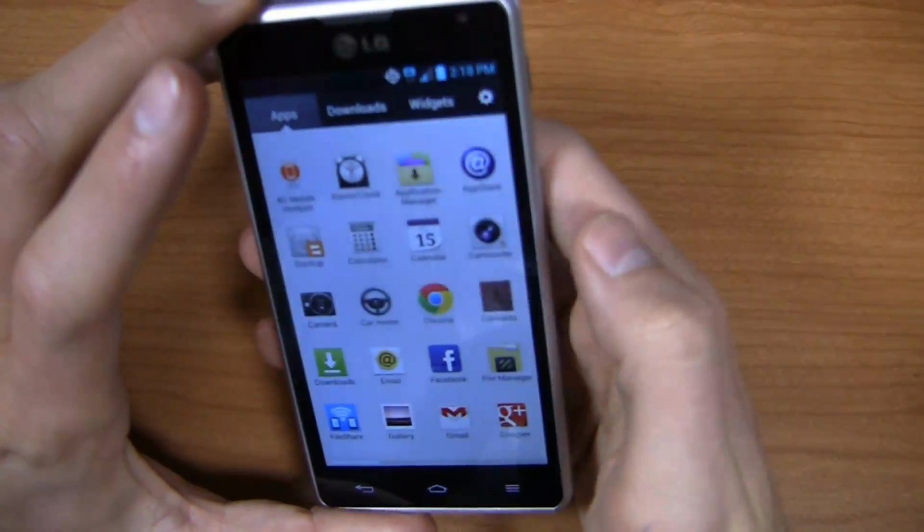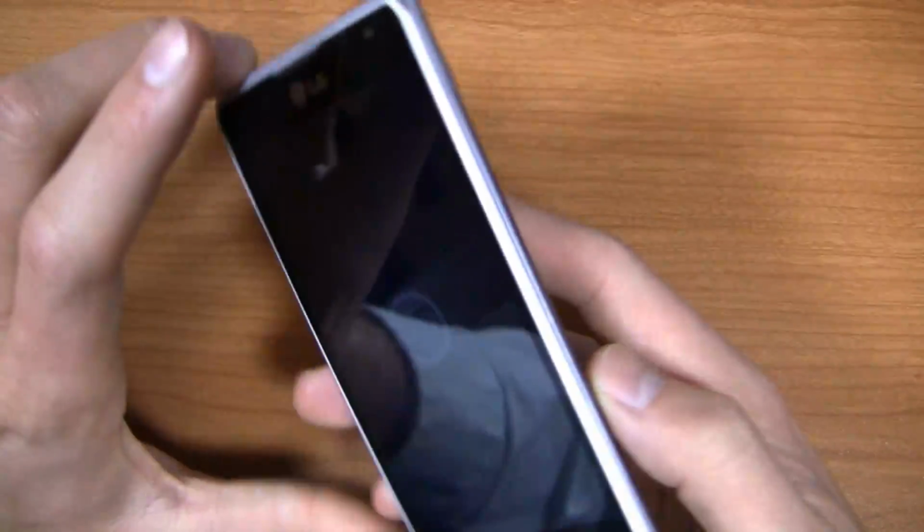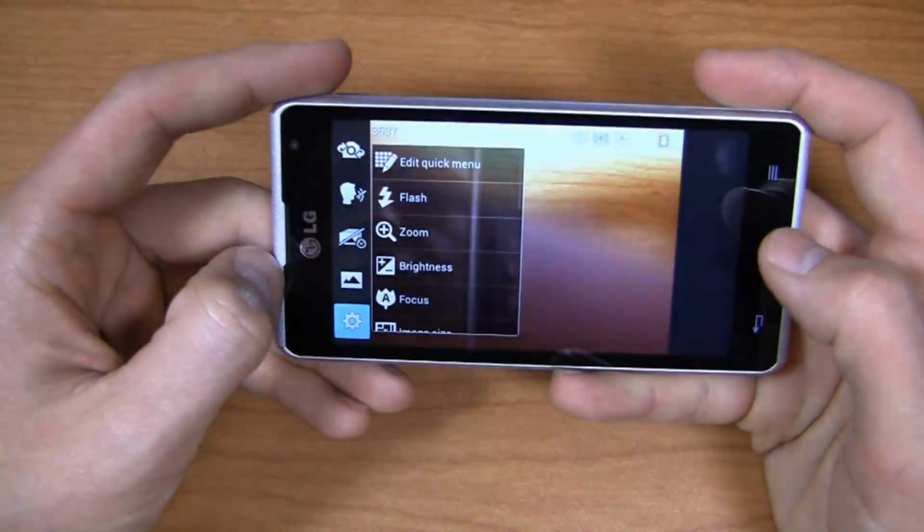I want to talk a little bit more about some other things, but before we do that, we'll go into camera and take a look. 5-megapixel camera, and I did not mean to go into the camcorder. Let's try that again. Clearly it's Friday and the phone's falling out of my hands. I've not had enough coffee, I guess.